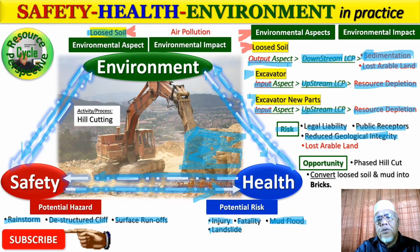Here I'm just trying to link safety, health, and environment, and give a picture of what an environmental management system is about. And also we have discussed lost arable land. Okay, you could see it for yourself. Take a look, go around, and dig further, study into this. I'm just keeping this short and simple, enough for an understanding even for a layman. Okay, so what's the opportunity with regards to environmental management? Do not be confused or mix it up with safety and health management systems. Okay, this is for the environment.